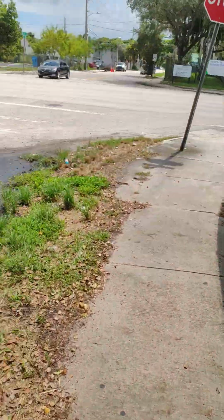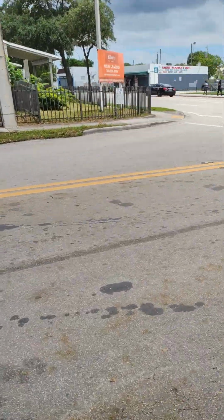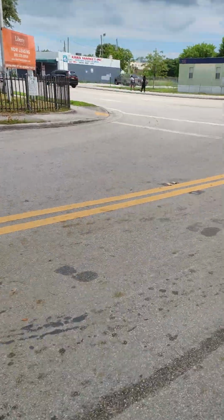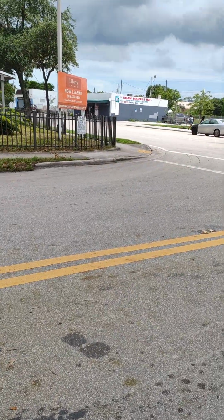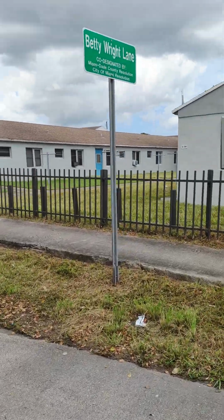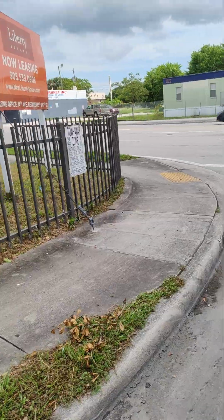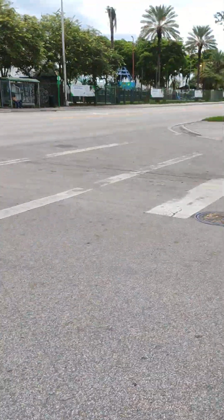Yeah, we're back on 62nd Street and 14th Avenue. And what I was telling you about, I want to make sure that the cars are crossing. This is the Betty Wright lane. I was telling you about that, the Betty Wright lane. This is what they had, the Betty Wright lane. We're going to go down this street.